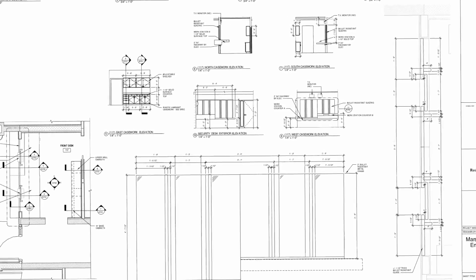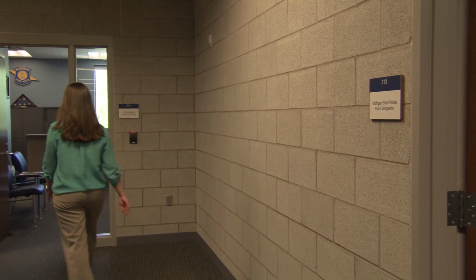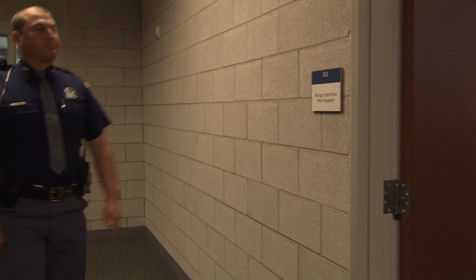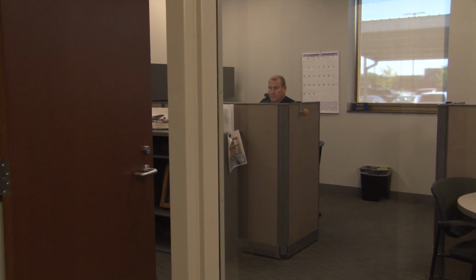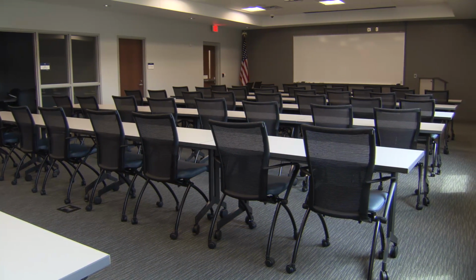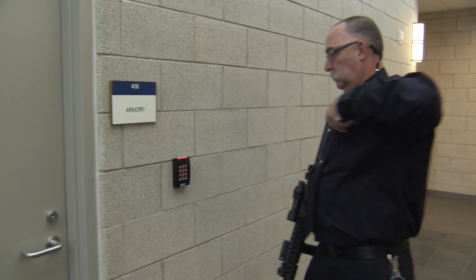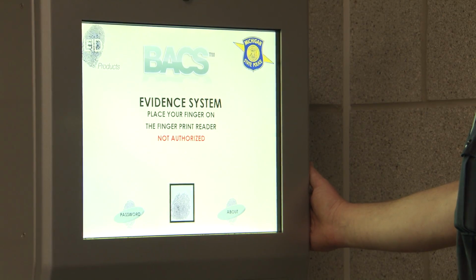all three agencies. To be able to exchange information on a second-by-second basis as opposed to a daily or weekly basis, it's been very helpful. The best part about this facility is we're sharing 60% of the space in the building. We share the report room with the city of Marshall. We all share an armory. State Police is managing the evidence and property room.